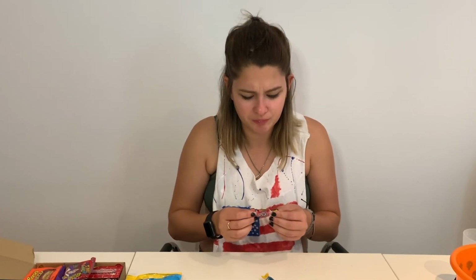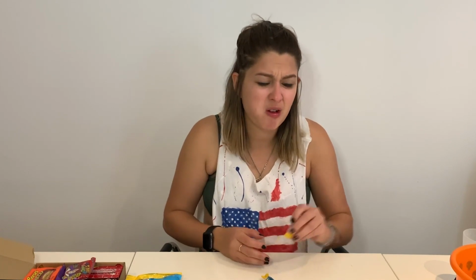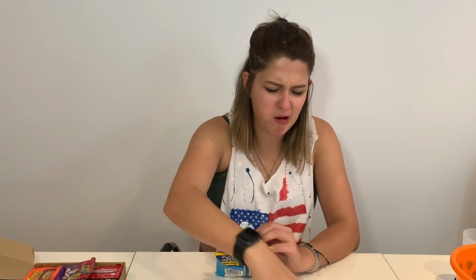I'm gonna try a cherry one. It's more tolerable, but there's a very plasticky taste to it again, guys. Why do people eat these?